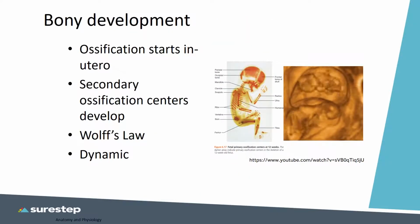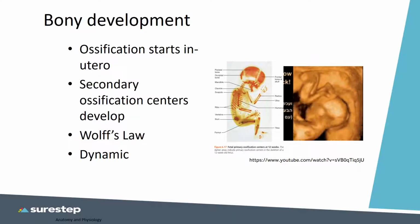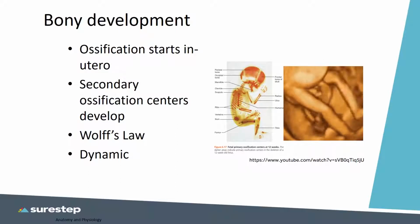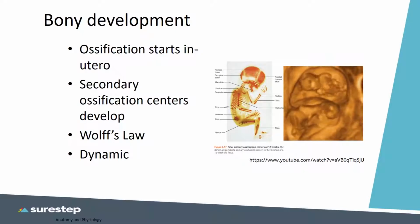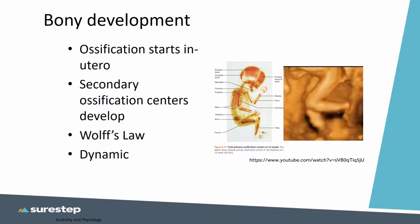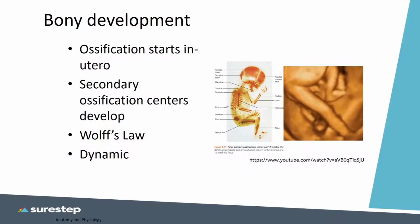Touching quickly on bony development, ossification starts in utero. Wolff's law states that bone will develop based on the loads that are placed on it. If load is increased, bone will become stronger. If load is decreased, bones will become weaker. This has been evident with some of the studies of our astronauts coming down from space when they start to have osteoporotic symptoms from not being under gravity's load for over a year's time. Only cyclic loading can induce bone formation. So question, once again, can we affect bony development?